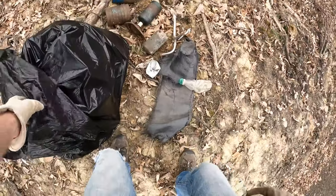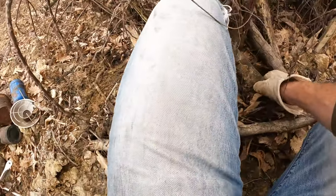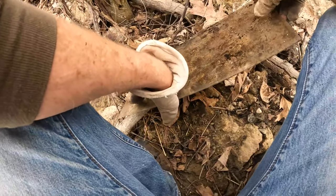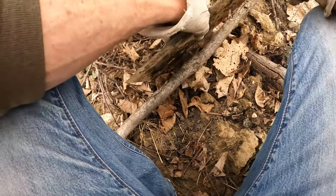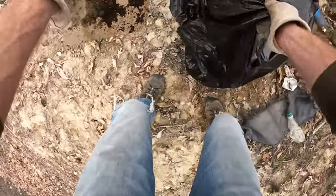All right, here we go. Yeah, check this out. Really good. Nice amount of stuff here. There's more that I missed. Another propane can. Piece of plastic. We'll fill this up, see where we're at. We might be done here.